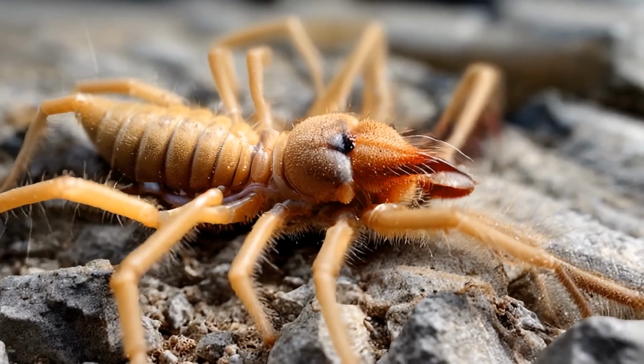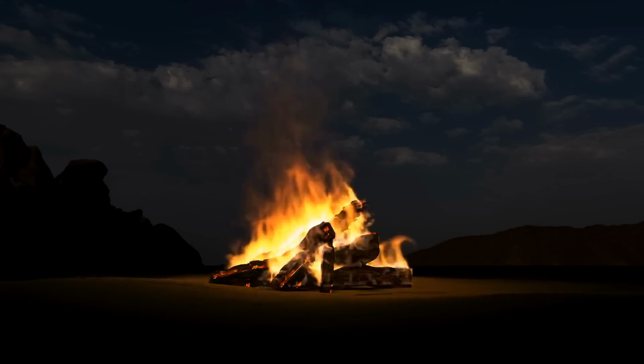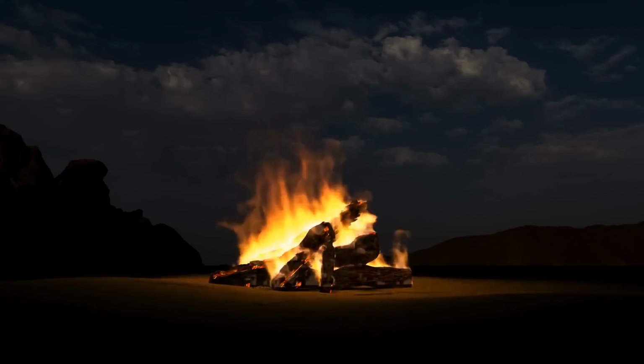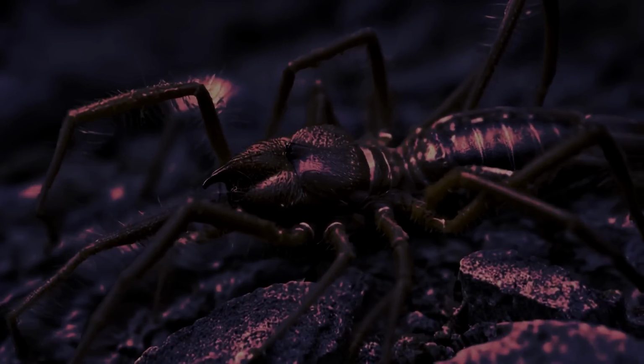You won't hide from them during the day, but they will also want to come after you at night, especially if you make a fire. Solpugids always run to the light in the hope of eating something. Some species of these spiders make a hissing sound to scare their enemies away.